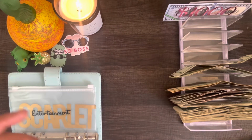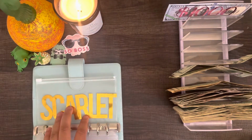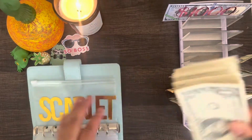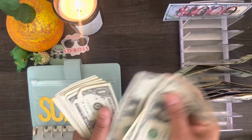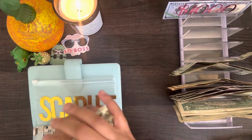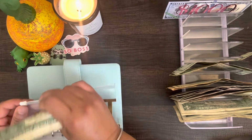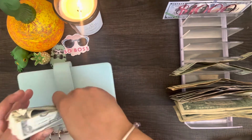And we are going to Scarlett. Scarlett is getting her $15 allowance. 1, 2, 3, 4, 5, 6, 7, 8, 9, 10, 11, 12, 13, 14, 15. And she earns $1 a day for every day that she keeps her room clean.